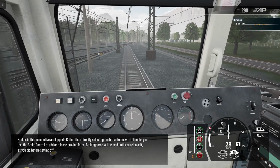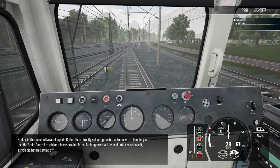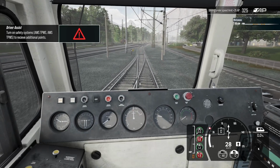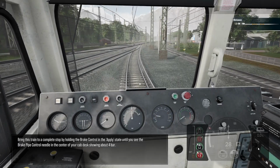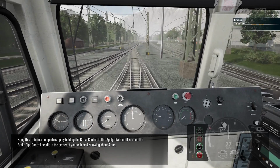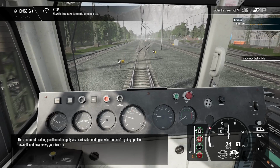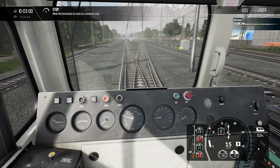Brakes in this locomotive are lapped. Rather than directly selecting the brake force with a handle, you use the brake control to add or release braking force. Braking force will be held until you release it, as you did before setting off. Bring this train to a complete stop by holding the brake control in the apply state until you see the brake pipe control needle in the center of your cab desk showing about 4 bar. The amount of braking you'll need to apply also varies depending on whether you're going uphill or downhill, and how heavy your train is.